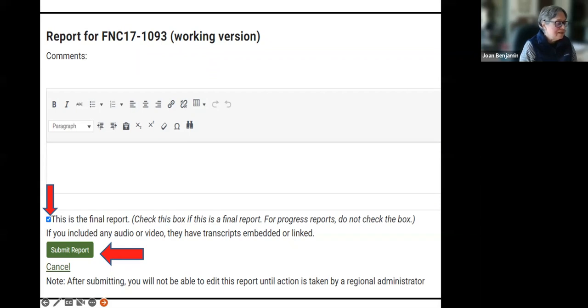Then when you click on that submit report, like I said, we will get an email telling us that your report's ready to look at. We will send you an approval message back through this reporting system that says your reports are approved. And then we'll either say it looks great, or we need more information, or maybe we have a question about the budget or something.